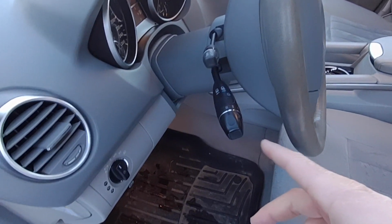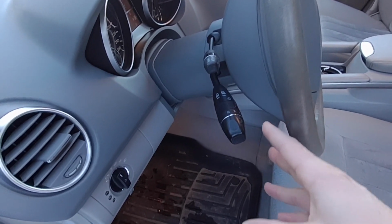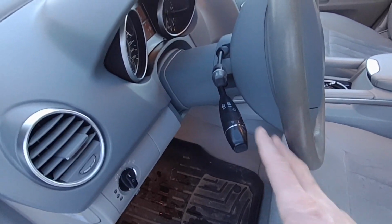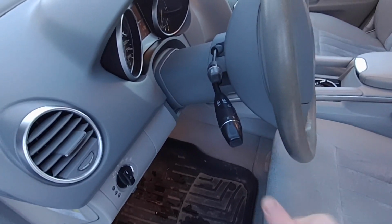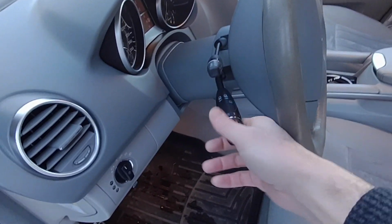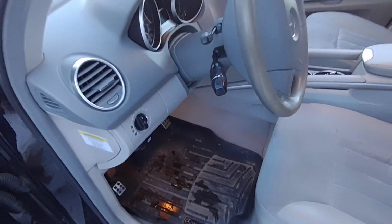So these stalks in general, I do love using them. They have a really nice feel to them. They're really satisfying to use. You just know some German engineer probably spent thousands of hours making sure they had just the right feel to them, and mission accomplished, because they are extremely nice to just move and stuff. They don't have like a cheap clicky feel to them, so I really like that.